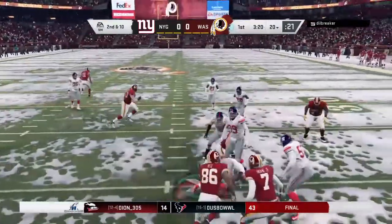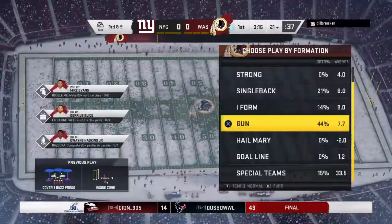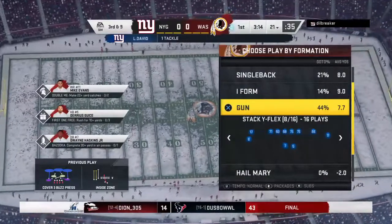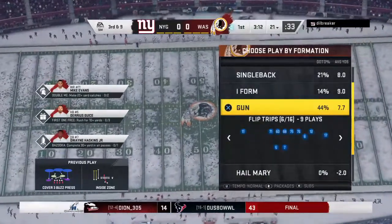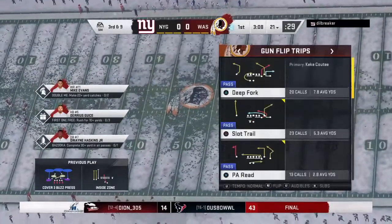Shotgun handoff now to Guice. Fights forward for only about a yard up to the 21. That didn't appear to be a run blitz. He just darted in once he saw the run develop. That appeared to be a case of see ball, get ball.